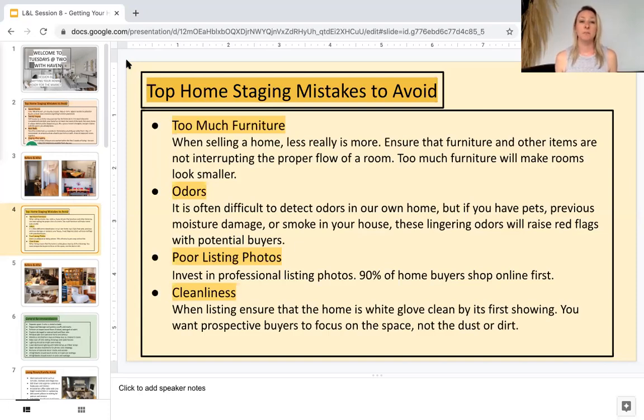So not everything has to be 100% ready to go just because the listing is up. If there's little tidbits of things that you can do that just get you prepared to go before people start coming into the home, that's a different level too. So you can really pace out the amount of work that you're trying to do as you're getting ready to list.